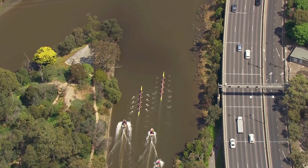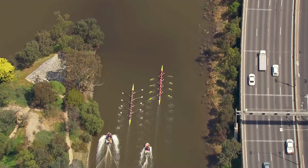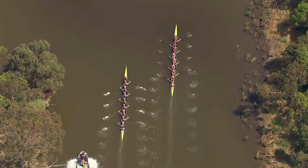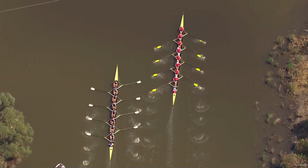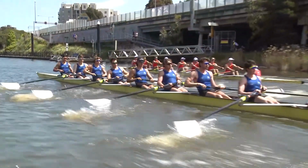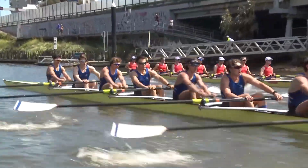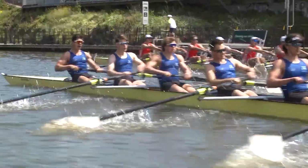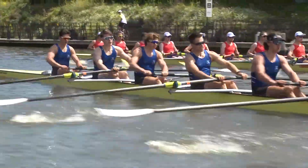Coming out past the island now, Sydney's found an advantage, about half a boat length. Sydney in the red, University of Melbourne in the blue. Sydney with the yellow blades, Melbourne the white. So we get a good shot of the two crews counterposed there.